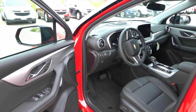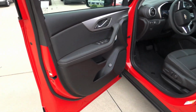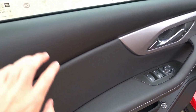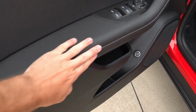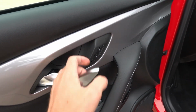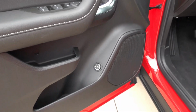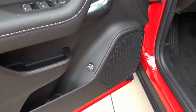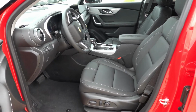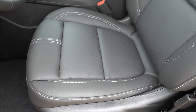So stepping on the inside, there's going to be a few updates to the interior as well. Overall, soft touch door panel, kind of a rubberized texture up top, softly padded armrest with some contrast white stitching, power windows, mirrors, and locks. There's some of your silver accent trim that kind of matches the outside. Power liftgate with programmable height. Power driver's seat with 2-way power lumbar and some of your white contrast stitching.